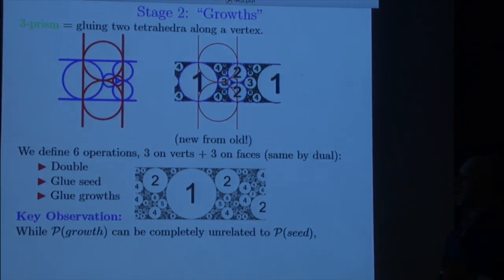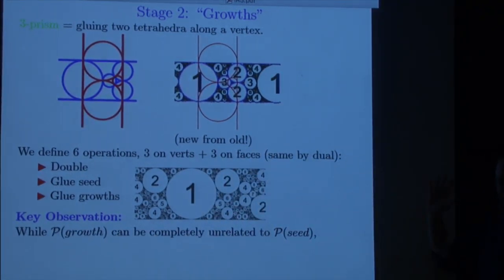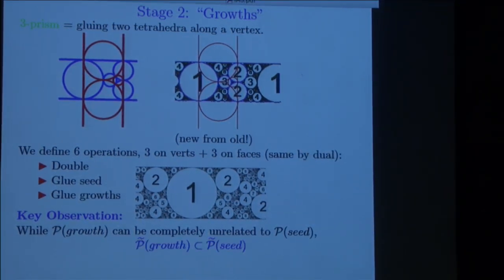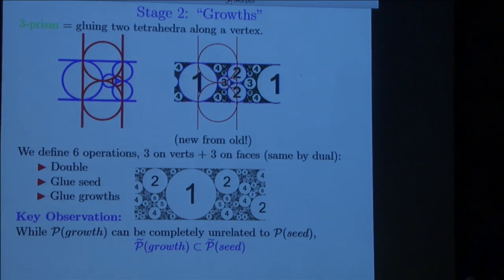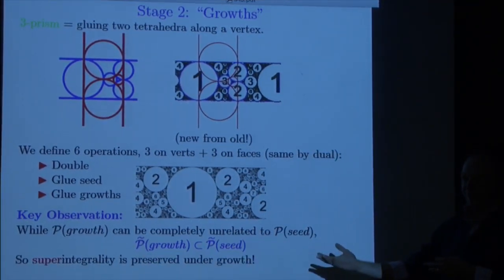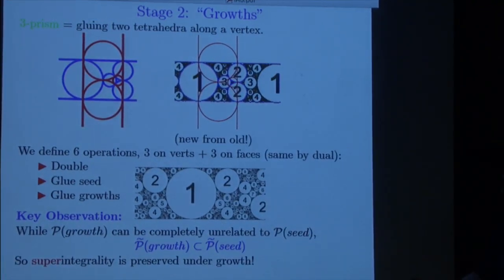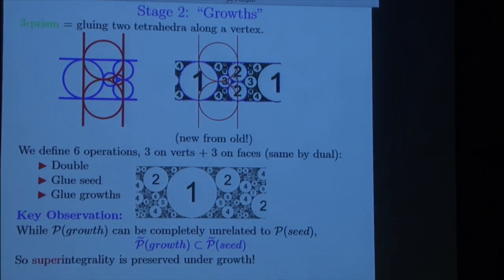And the key observation is that when you do these gluings, the polyhedron modeled on the growth looks really different from the original one. They're conformally inequivalent. But the superpacking of the growth is a subset of the superpacking of the seed. And so if the superpacking of the seed had all integer bends, it doesn't matter how complicated the packing of this growth is, the superpacking will still only have integer circles, integer curvatures, bends, and hence will be integral. So we get the integrality from the superintegrality together with these operations.